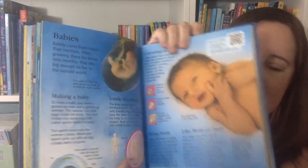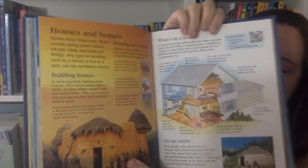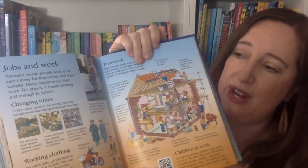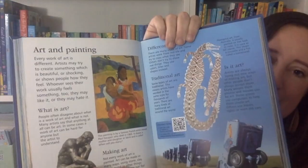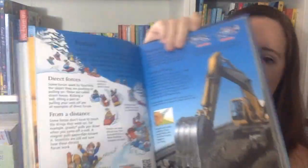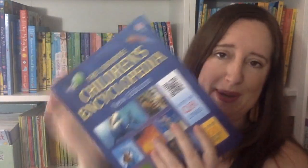If you look inside, you'll see that it's not quite as packed as the dictionary is with words. You've got some space on the page and then it's organized kind of by different topics. So things like jobs and work. This would be a great one to pair with, or I like animals, what's a job that I can do? You can see it goes over art and painting, just so many fun different topics. So this will take you around the world, whether your child is interested in learning more about religion or forces, cameras. It's got science topics, it has history topics. This is another one that your bookshelf should not be without.